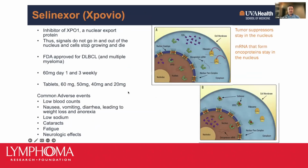The last one that I'm going to talk about, specific drug we're going to talk about that's approved, is called selinexor. It's an inhibitor of this protein that allows RNA to come out of the nucleus and into the cytoplasm, where it then is made into proteins. The selinexor inhibits this protein, so it keeps some of these more toxic proteins inside the nucleus and prevents the RNA from getting outside and being transcribed. So thus it just alters the way the cancer cells are operating, and allows more of the oncoproteins to stay in the nucleus. It is approved for diffuse large B-cell lymphoma, but also multiple myeloma.